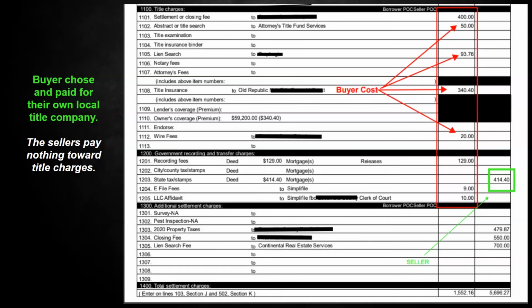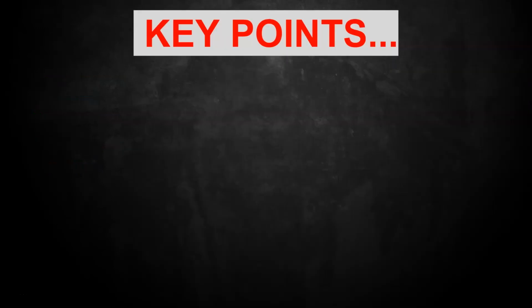So they did pay the deed doc, but this buyer chose their own title company, and that's why these fees all add up. So just remember, if you're an agent and you're having your client choose their own title company, they're going to get hit with all these fees. So just make sure that you add them up and they understand what their total cost is going to be. It's really important.